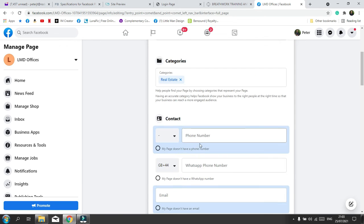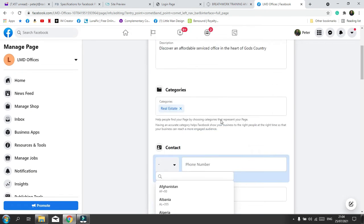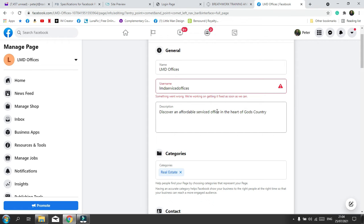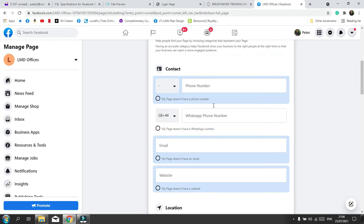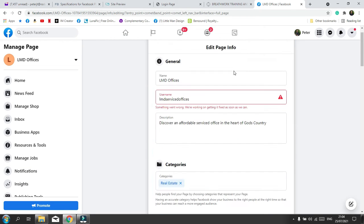Contact number. So I'm going to put in what isn't eligible to. Now sometimes it will do this. Facebook will say because you've not posted anything, it won't let you have a username. Sometimes it will, sometimes it won't. At the moment it's not letting me have a username, so I will leave that for a few days, put a few posts on there, and then I'll go back to trying this again, to set up an easy to remember one. So people who wanted to tag you in a post or a picture could just put the @ sign LMD offices or UKO Serviced Offices and you'll be tagged in that post. So I'm going to put a phone number in. Yep, okay, I'm going to delete it then, it doesn't want me to have it. So I'm going to delete that out altogether.